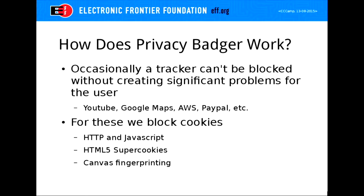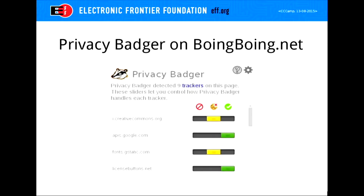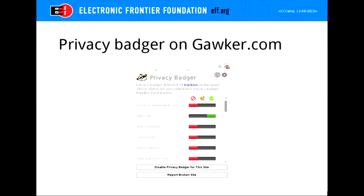So the things we detect, as I said, are cookies from HTTP and JavaScript, HTML5 super cookies, and this canvas fingerprinting where they read the HTML5 canvas element. So this is Privacy Badger on boingboing.net, and you can see some things are green, and the yellow things are sort of things that allow the site to exist. So fonts.google and this Creative Commons thing. But here it is on Gawker, and you see all of these advertisers are being blocked, and then Kinja, which is Gawker's CDN, is being allowed because you would only see it on Gawker.